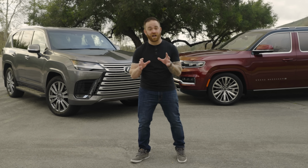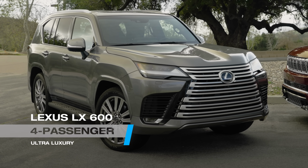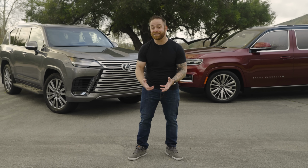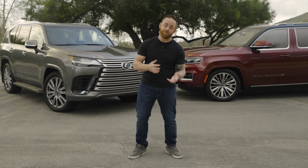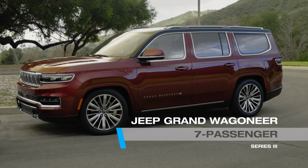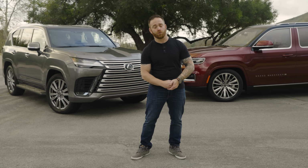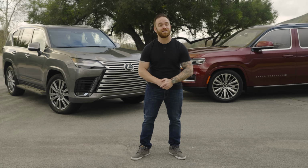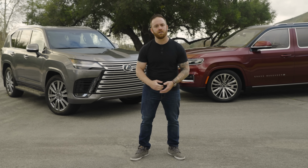Both of these are at the top of their respective heaps. The Lexus LX 600 we have here is the ultra luxury, not to be confused with the regular luxury, and the price tag is over $125,000. The Jeep, while it's less expensive, isn't that much less expensive. This one, the Series 3 Grand Wagoneer, not to be confused with the standard old regular Wagoneer, is over $110,000. And that's about as expensive as they get. So it better be pretty nice on the inside. Let's take a look.